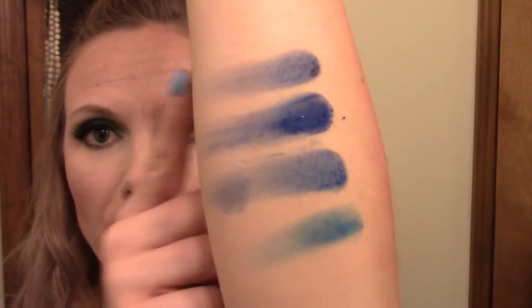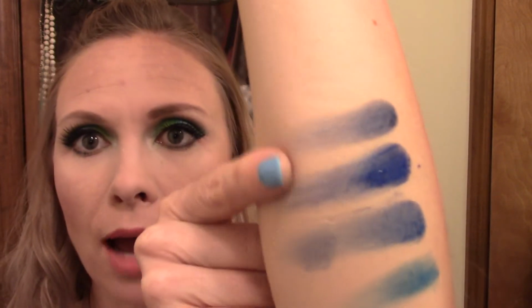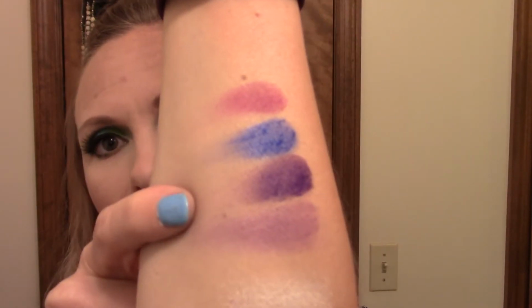This is the next rows of blue. So you see it's just different blue shades. I used these top two on my eyes today. And last, this is our last row of the purples.